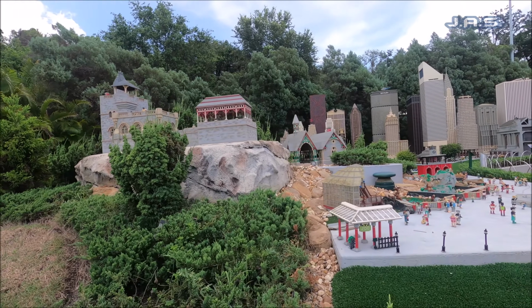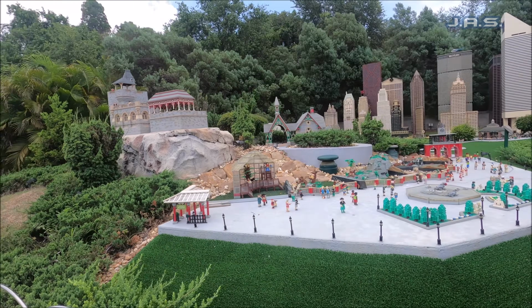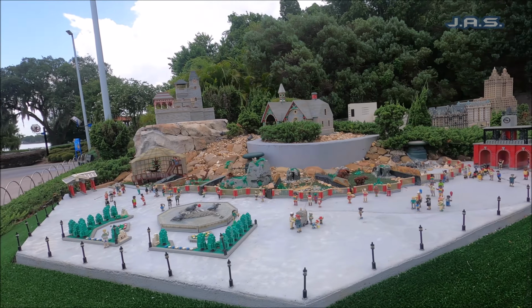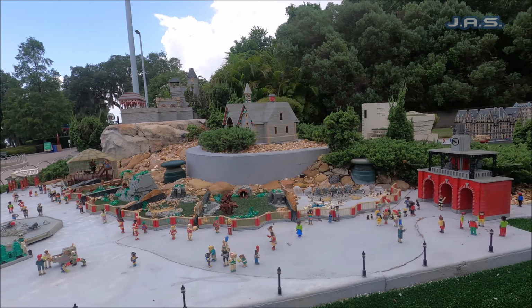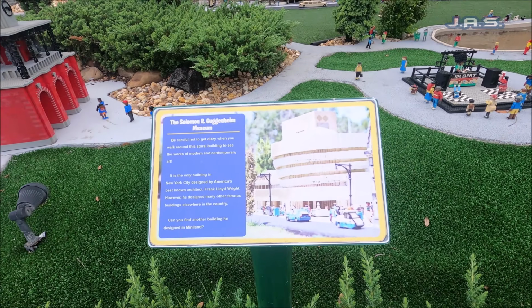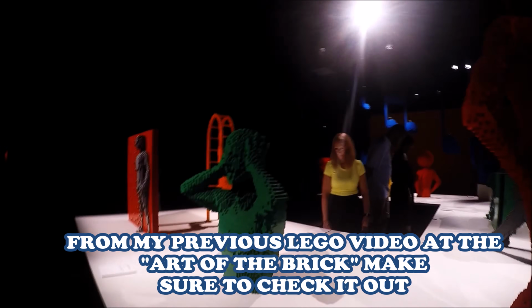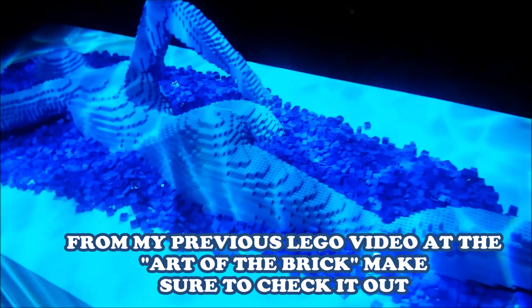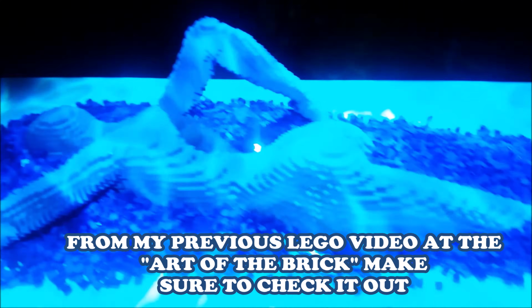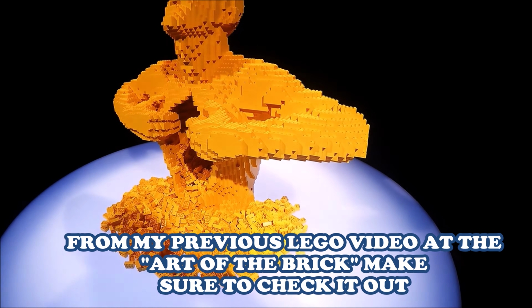But if you're an adult that builds Legos or just has any type of interest in Legos any time in your life, this is definitely something to see, because it was really, really cool. And it also kind of reminded me of what I went to previously, and I'll maybe do a little short clip of it. It was a Lego museum that came to Tampa, for a limited time. The guy stopped doing it, but it was called the Art of the Brick, and the guy literally made just masterpieces out of Legos.